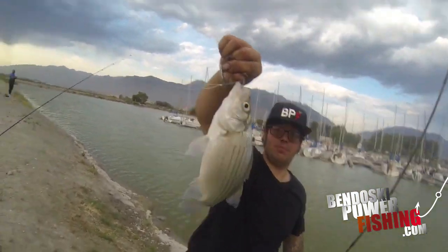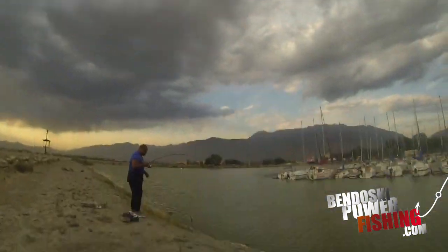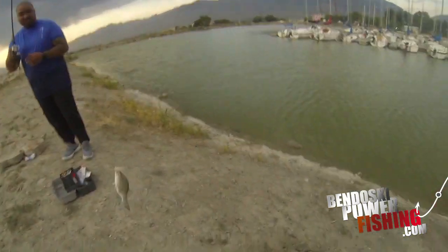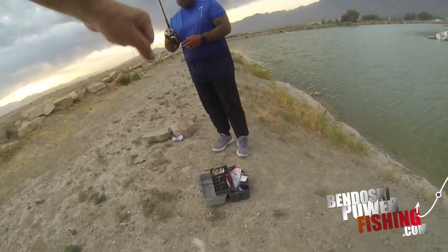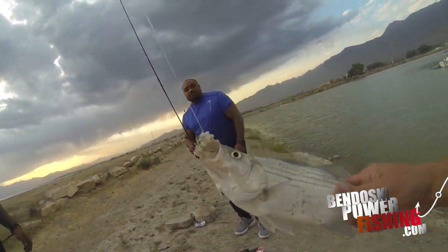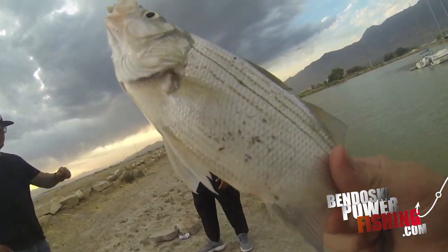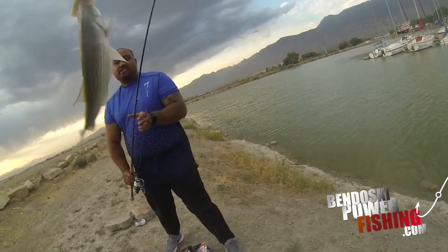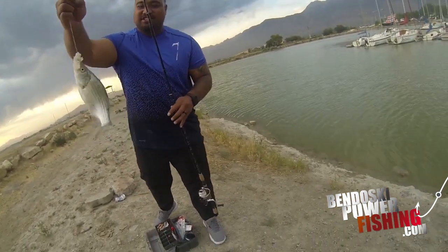Oh yes, another one. Oh yeah, okay, here's Enoch's first fish of the day. Good size white bass. Terrence, look at this. Yeah, bro. Dang, dude. That's a fat boy. Oh yeah. That's just on white bass too. Looking at white bass. Boom.